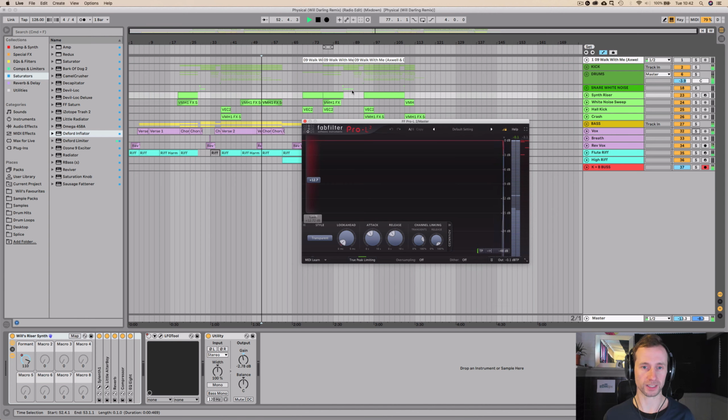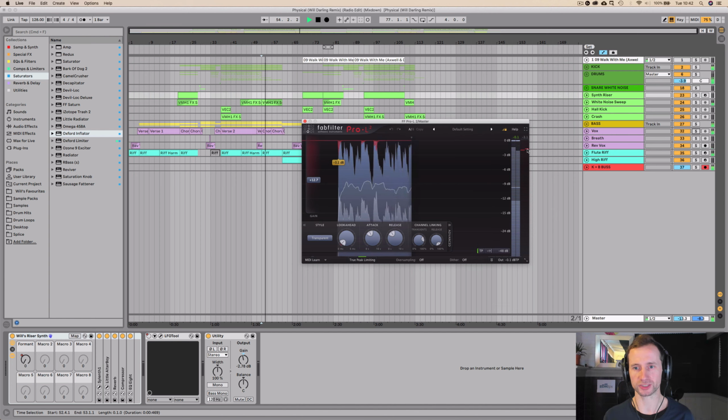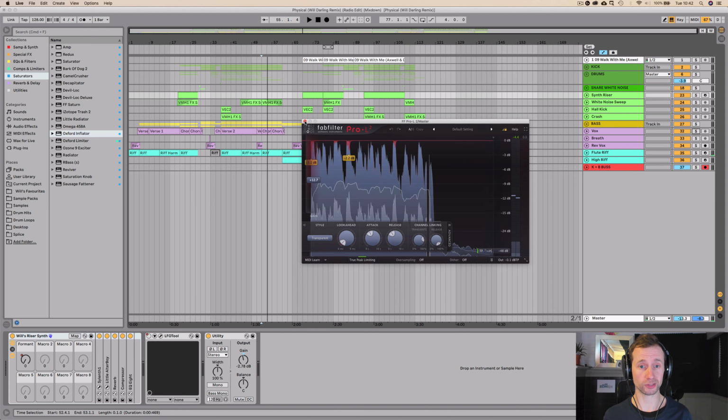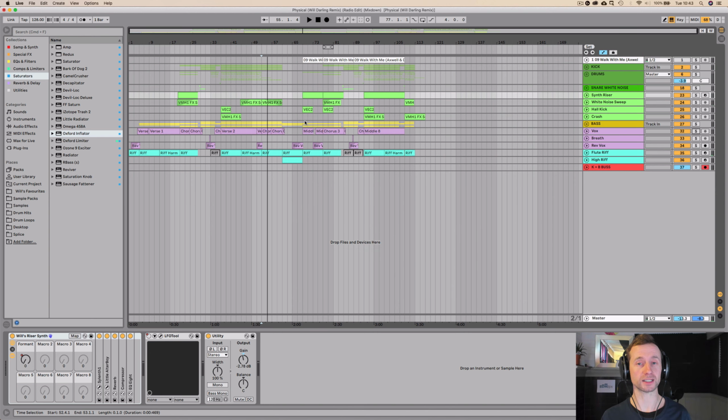Again, you've got a nice display so you can see how much gain reduction is happening. So yeah, ProL2, it's really good, has a really nice clean, transparent sound as a limiter, although I do have another limiter that I'm going to recommend to you in this list of 10 as well, so we'll get to that very shortly. Okay, the next plugin on my list, this is an absolute go-to reverb plugin.